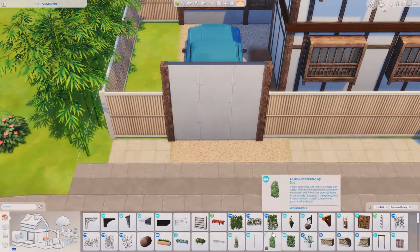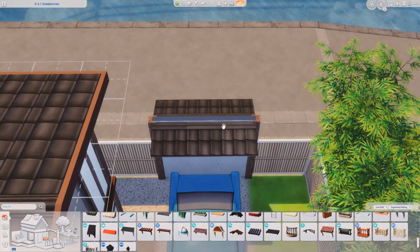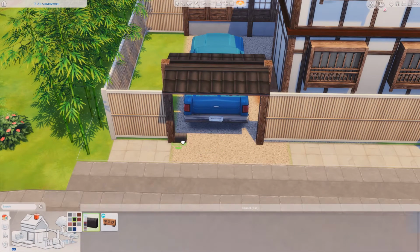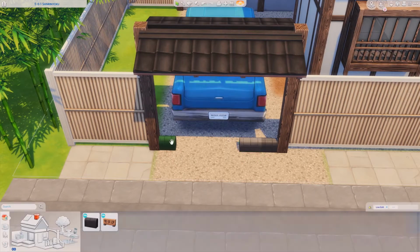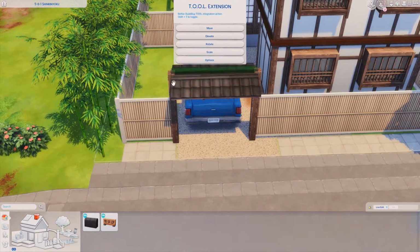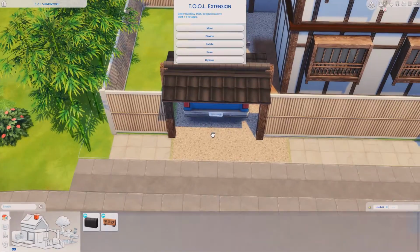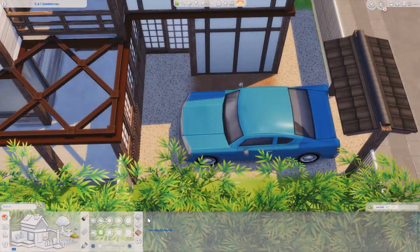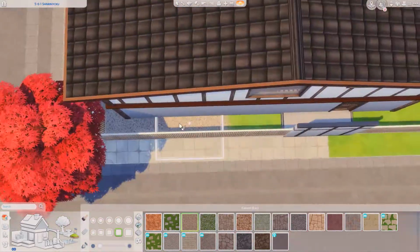I created this custom entry gate thing by using the columns from Sumi Escape, then some roof awnings and the roof ridge pieces from the pack to fill in the gaps in between the awnings. You can do this without the tool mod, but I used it here just so I could raise all the pieces together and so I could duplicate them. It made the whole process a lot faster than it would have been otherwise. That being said though, I really like how it came out and I think it ties together the facade of the build really well.